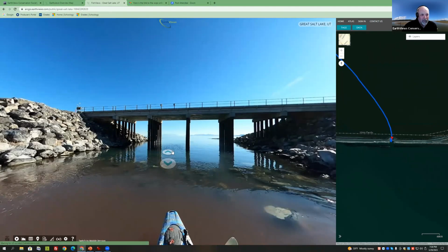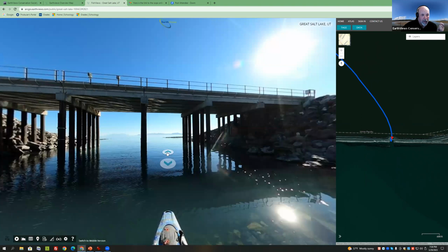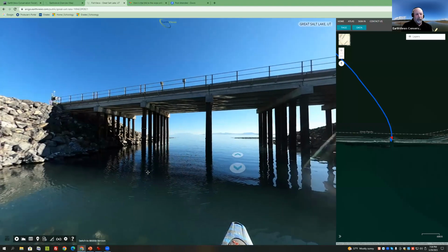So here's a couple things there. Isn't it incredible how the water changes color so rapidly? And recently, the state of Utah had just put in all this rockery to raise the elevation of the causeway so that it could let less of the salt water intrude on the south arm, because the salinity of the south arm continues to increase, making it difficult for the brine flies and the brine shrimp to survive there. So does that answer your question?